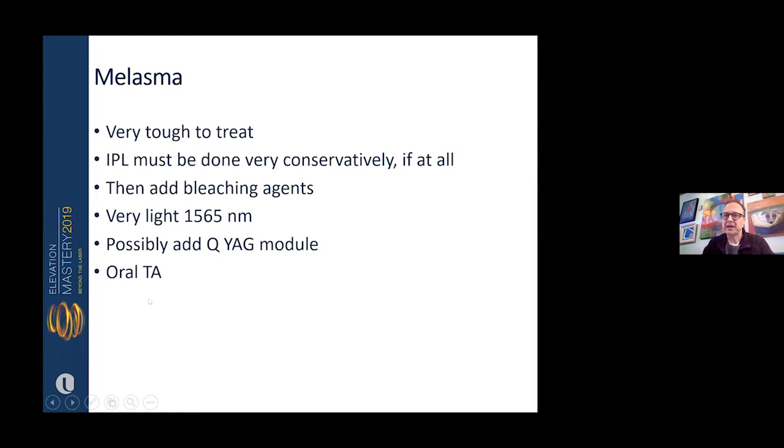So melasma is really a lifelong condition. It's like diabetes or high blood pressure. We don't cure it. We try to control it. We try to manage it. And that's where we are with melasma.